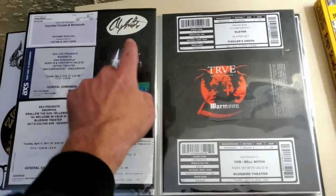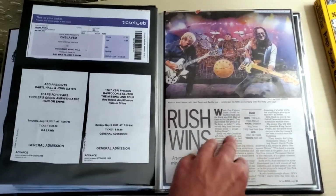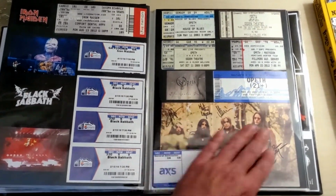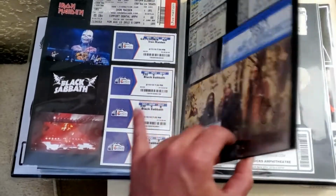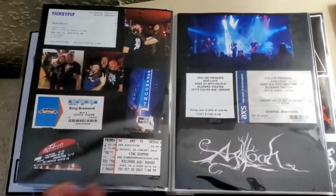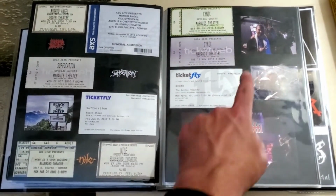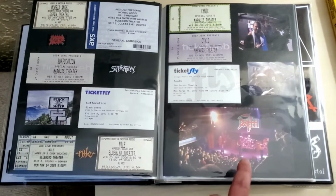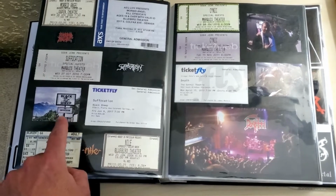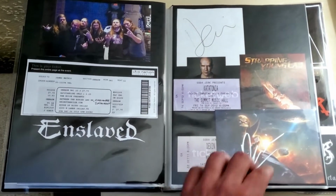Alex Webster from Cannibal, his autograph. A lot of Rush stuff in here. A lot of Opeth, Maiden, Sabbath, Porcupine Tree, Steven Wilson, Primus, Agalloch, random stuff. It was me and Sean Reinert at the Death Is All tour. The Black Sheep here in Colorado Springs, where I got to see Suffocation. Tons of other shows. Some Devon stuff.